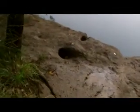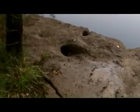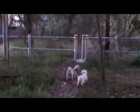Another stile up ahead. That's like a hole in the rock there. Come on, you know how to go through stiles by now. Oh, okay, just go through that. Well done, Hugo.